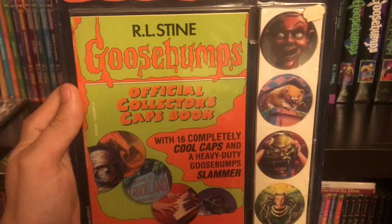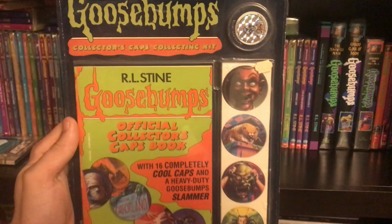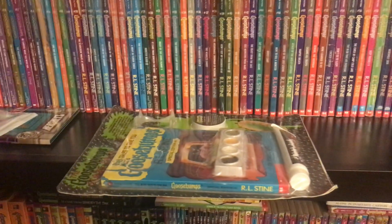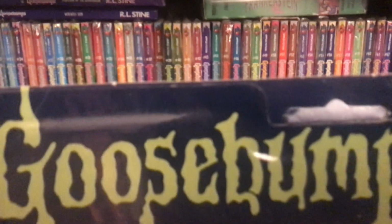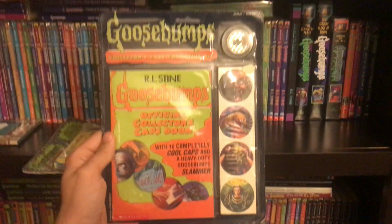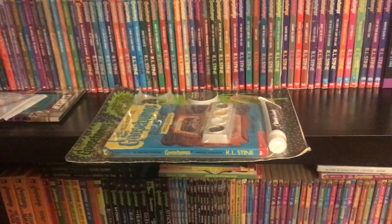And then another recent acquisition I made is this official collector's caps book with the pogs and all that, still sealed. So yeah, I gotta find a way to display these. Also, this one, I can't tell if you can tell by the reflection, but the punch out is still intact too, which is really cool. So yeah, you don't see that every day with the punch out. So got that.